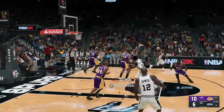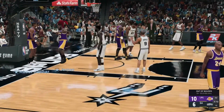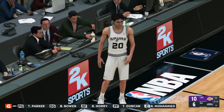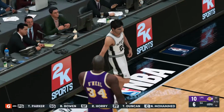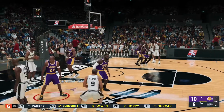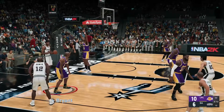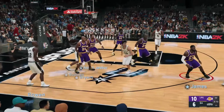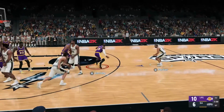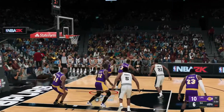James against Parker. Pass to Muhammad. James with the block. We've seen some big-time blocks from LeBron James. Add that one to his reel. Standing out on the floor for your Spurs, Manu Ginobili. Parker outside. Clock at 6. Here's Ginobili. Deflected.